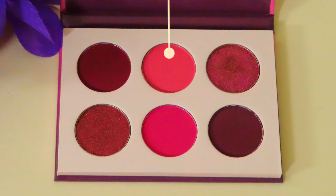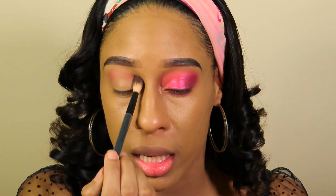So I'm first starting with this light pink. It's like a light dusty pink, I guess you could say. It's like a bit of a mauve pink too. I'm just putting this above the crease very lightly, and I'm just blending it out.